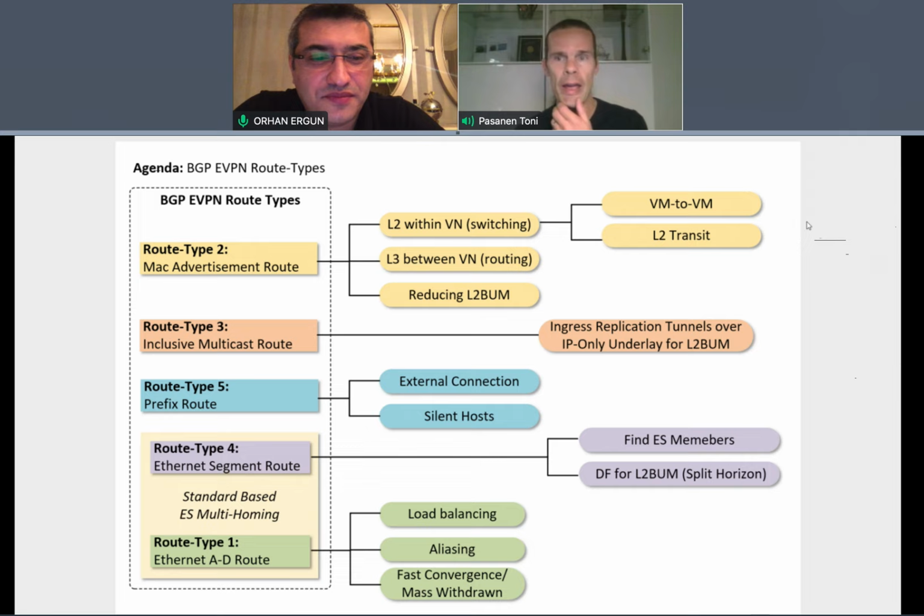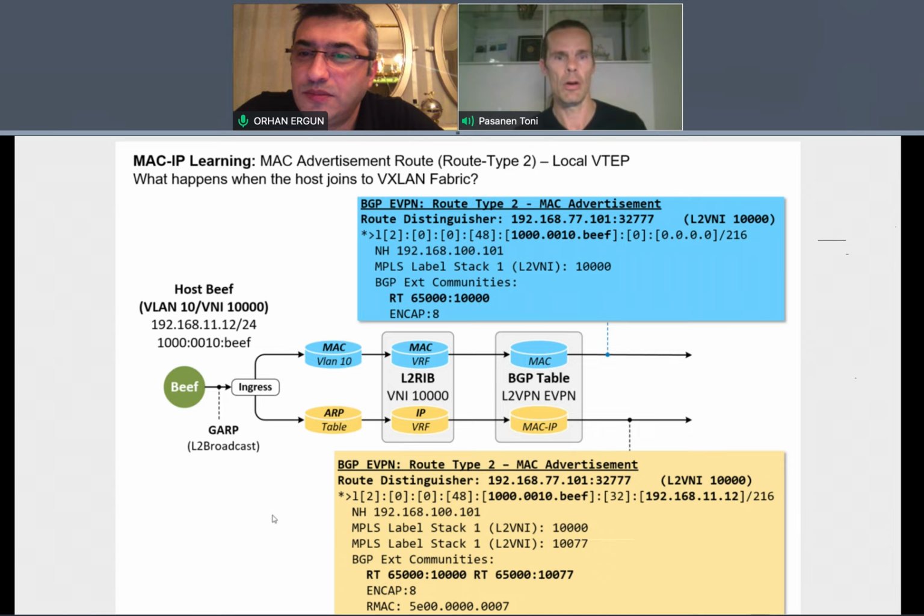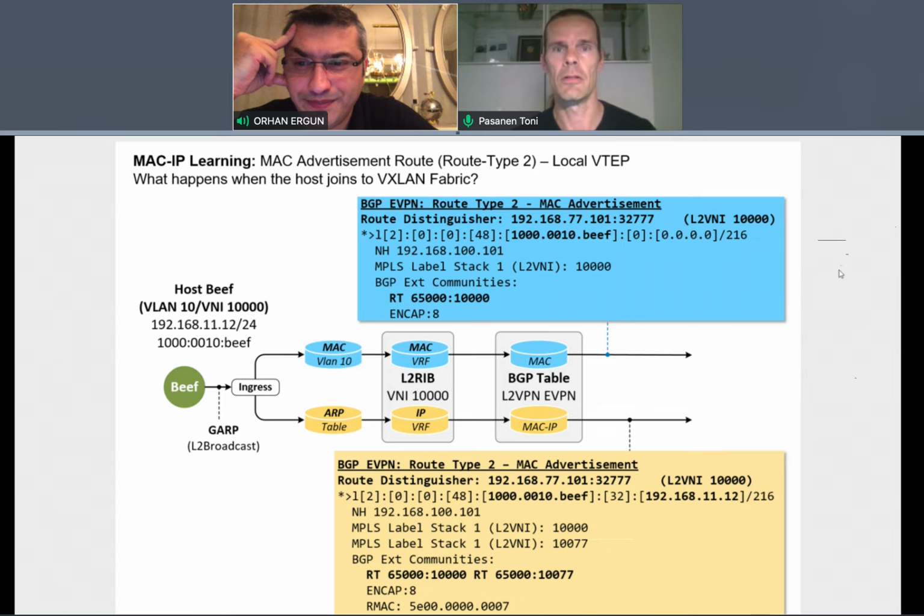Okay, I'll try to change to the next slide. Is the text still readable? Yes, it is. And we are talking, I think, about route type 2. Yeah, now we are actually starting. So this is the control plane part of the local virtual tunnel endpoint MAC advertisement route.